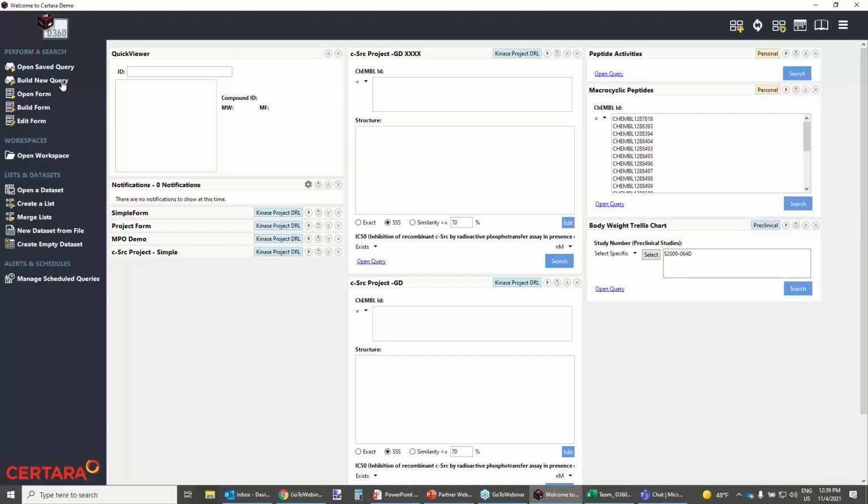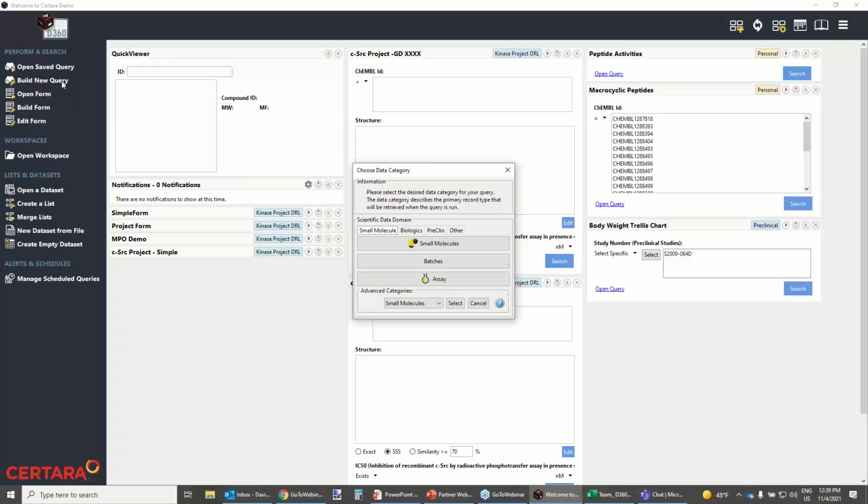So we can start off by building that by saying, I want to build a new query. And so all users of the system can build new queries. In reality, we find about 25 to 30% of people do this. Another 25 to 30% of people are happy to edit these, and everybody else really just wants to consume. But it can be done by any scientist.